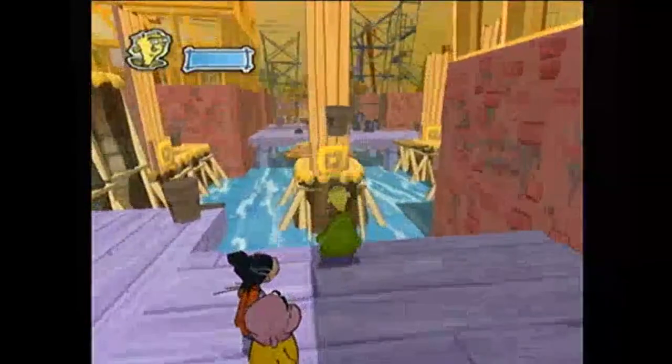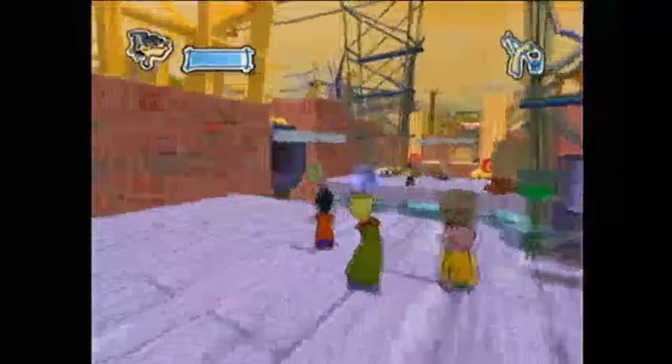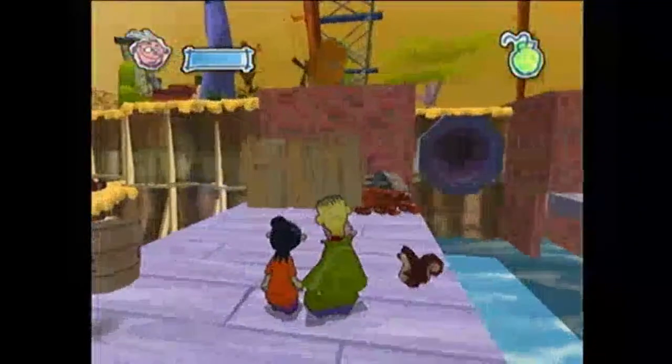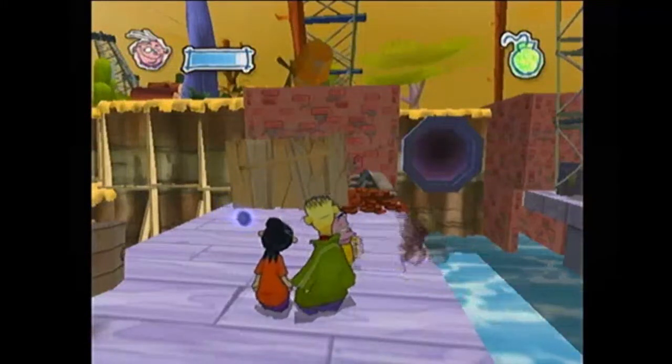This level reveals that if Ed throws a barrel at a piece of wood with a red mark on it, it will fall and become a platform. That combined with Double D's slingshot takes up the majority of the beginning of the level. This level introduces the fat squirrel enemy, which stands still as it throws nuts at you. It's really easy to defeat and takes way too long to hit you, and is so inaccurate that it isn't really a threat. There's even one in a room that can't even hit you, it's just on a ledge.